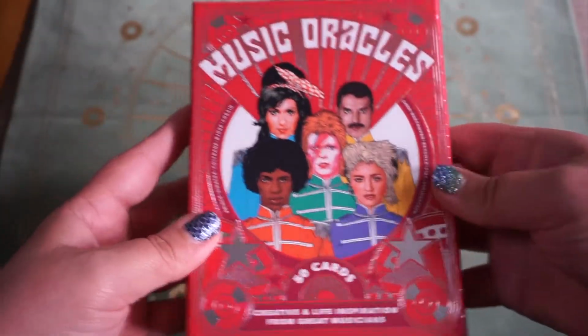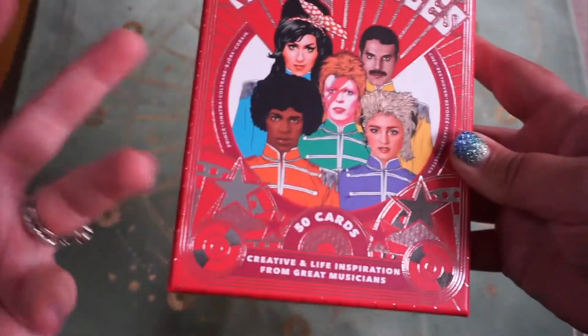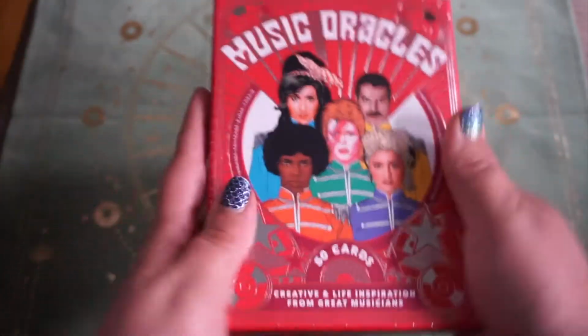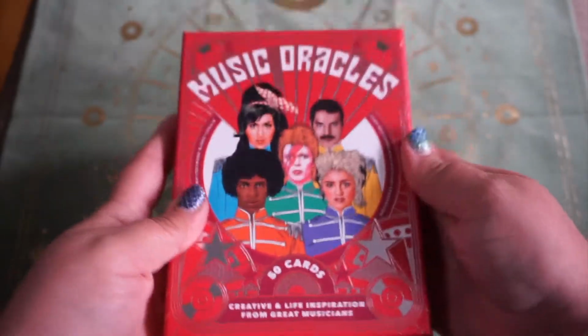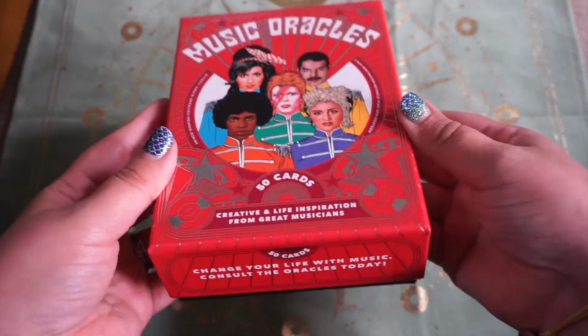I don't think it's something that you could do every day because it'd be kind of overwhelming to be like, okay, what do I need to listen to? What do I need to look at? That just might be too much. But I think every once in a while it's a cool thing to do. So anyway, moving on. We also have the Music Oracles.